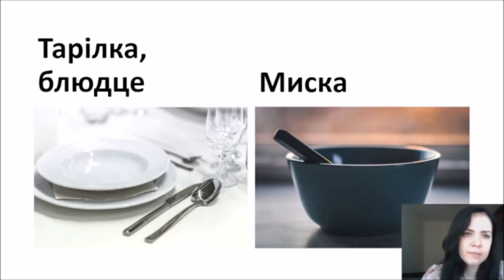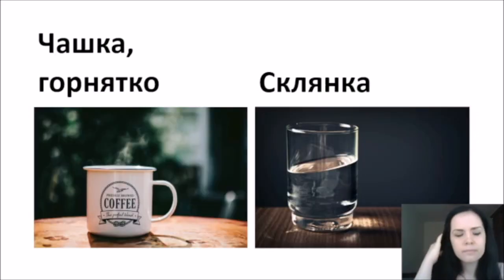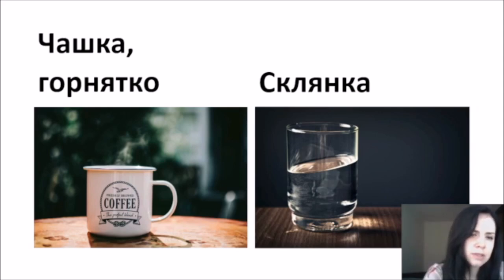In order to say plate, we can say тарілка or блюдце. The small one is блюдце and we have a big plate. We can call it блюдо, or блюдце if it's small. But if we talk about a bowl, we would say миска. A mug, чашка, for instance, чашка чаю, a cup of tea, or чашка кави, a cup of coffee, etc.